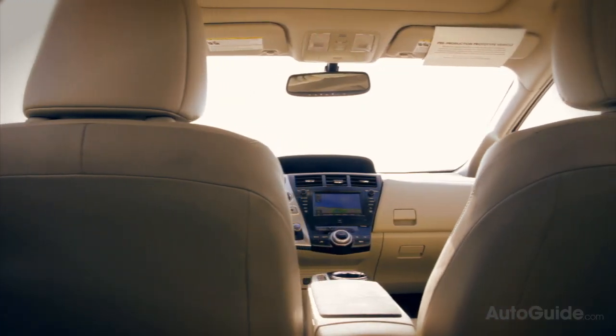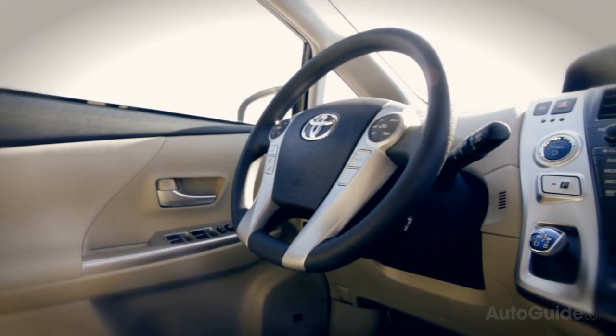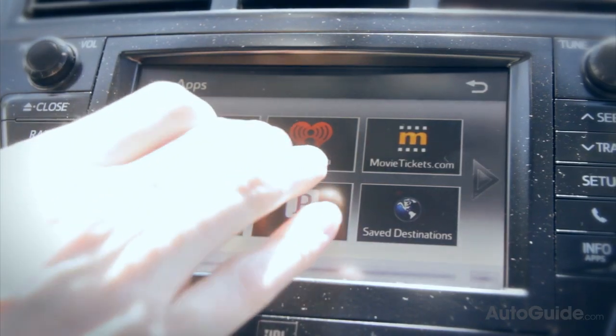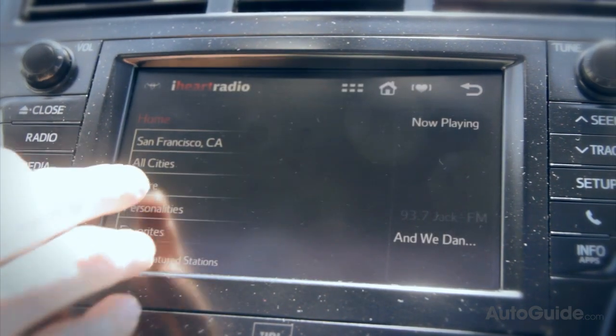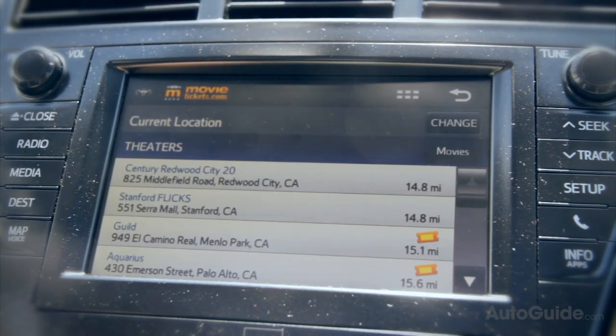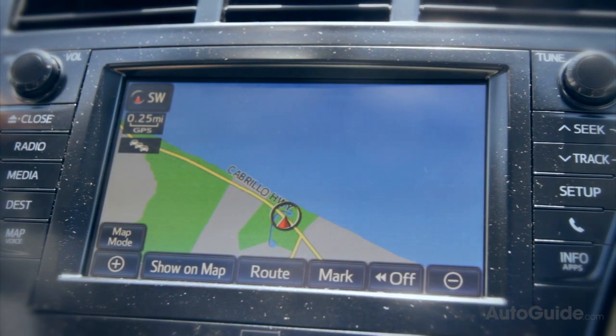But if you ask anyone from Toyota, they'll tell you the most important addition to this car is the new Entune system, and you can see it here on the dash. You've got a lot of great features here: iHeartRadio, movietickets.com, and it's all available through an app that you download for your smartphone. Then you just sync it up, and you've got access to this. You can use the Bing search engine to hunt for the kind of things you'd look for on a navigation system. Anyways, there are also a lot of other built-in features here.